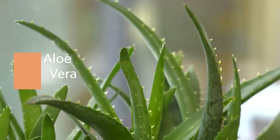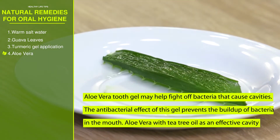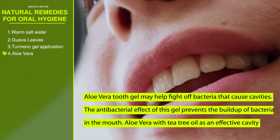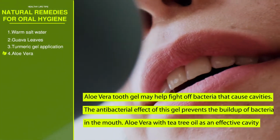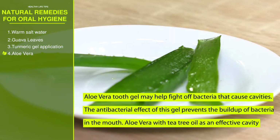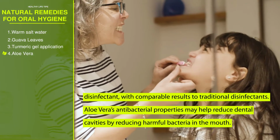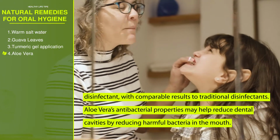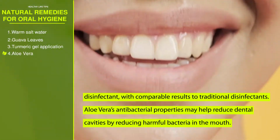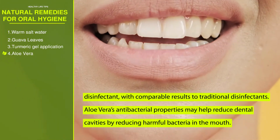4. Aloe vera. Aloe vera tooth gel may help fight off bacteria that cause cavities. The antibacterial effect of this gel prevents the buildup of bacteria in the mouth. Aloe vera with tea tree oil is an effective cavity disinfectant with comparable results to traditional disinfectants. Aloe vera's antibacterial properties may help reduce dental cavities by reducing harmful bacteria in the mouth.